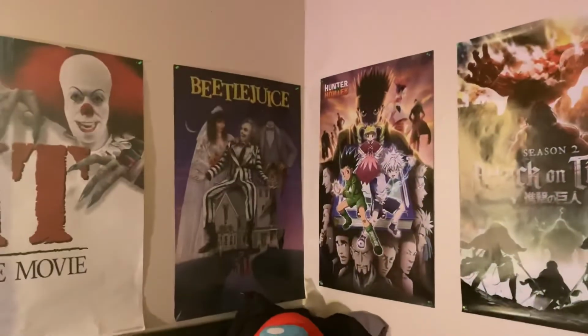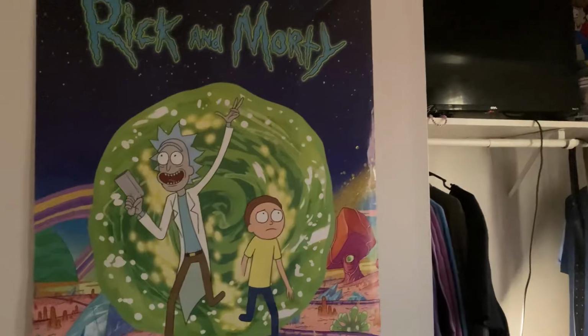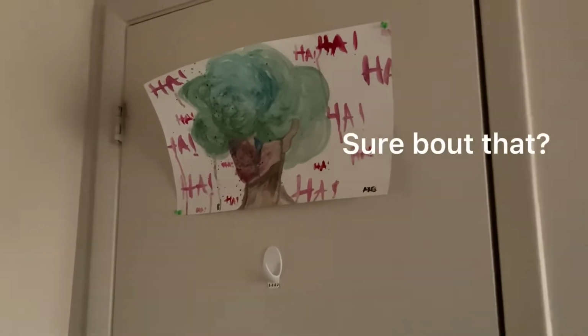I want to add some more, and then there's Rick and Morty. I've watched a couple of those. I can't really say I've watched it, but I'm just a fan of the artwork. Really cute. And there's just something that I did in art, which I might take down. No, it's not a tree.